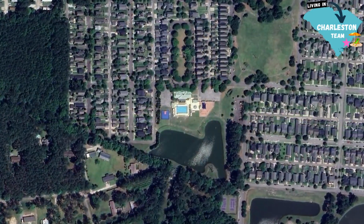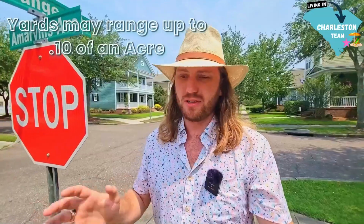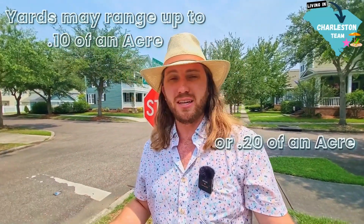Now, homes here range between 2 and 5 bedrooms and between 1,200 and about 3,000 square feet, so you're not gonna get a monster house here, and the yards are gonna be smaller. Even though the yards are smaller, they make up for it by having very thoughtful parks placed throughout the community, soccer fields, activity fields, playground. Yards are gonna range from maybe 1/10 of an acre to 2/10 of an acre, so maintenance is gonna be low, and you're gonna be near to your neighbors, but not too close to your neighbors.